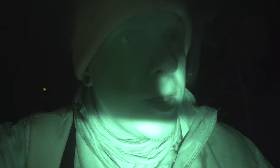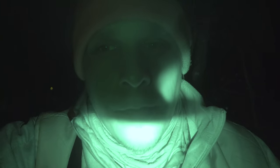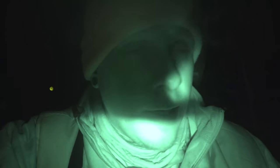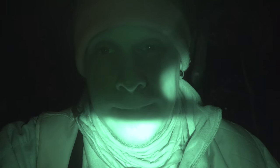It is opening day of rifle here in Pennsylvania. I just slipped into the stand with probably 45 minutes before shooting light. It is a windy, windy day today. I don't think we're gonna last all day in the stand, and I don't think we're gonna last sitting in a rocking tree.